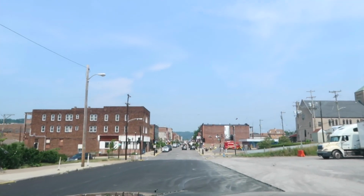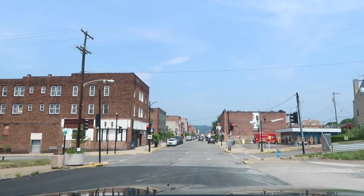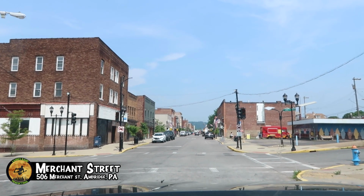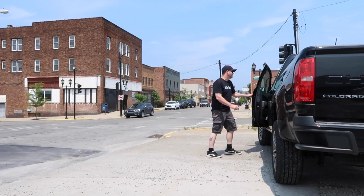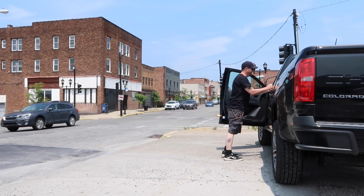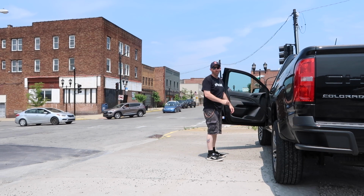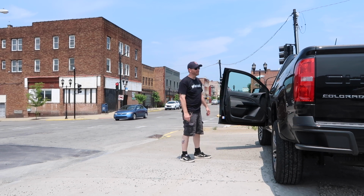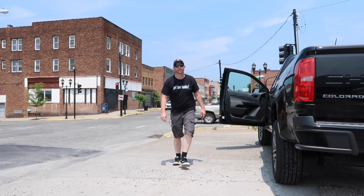Now when Otto's giving Marisol her driving lesson, this is the exact street they come down. And this is the corner where he pulls the guy out of the truck for honking his horn. This is the exact corner right here where Otto pulls the man out of his truck for honking his horn. And he says, "If you honk that horn one more time, that'll be the last thing you do." Everything over here matches up perfect. Let's go take a look.